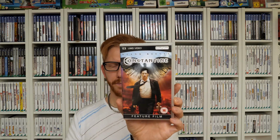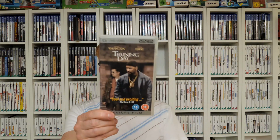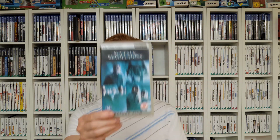So Constantine, what's this, Valiant, I think it's maybe pronounced Valiant, Training Day, Kiss of the Dragon with Jet Li, Batman, so this is the one from, what does it say here, 1989, Reservoir Dogs, Sin City, iRobot, Blade 2, Matrix Revolutions.